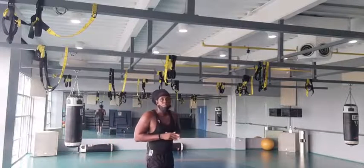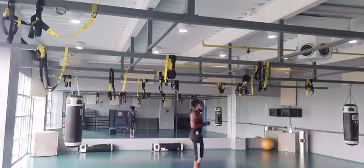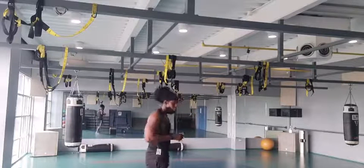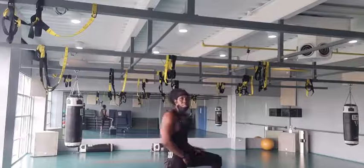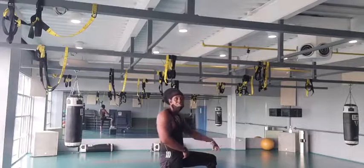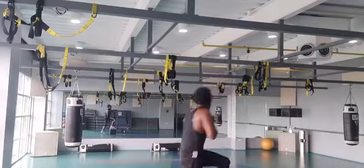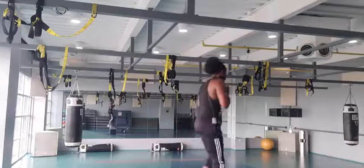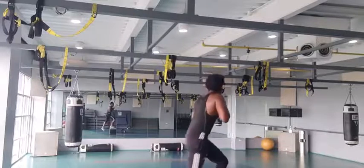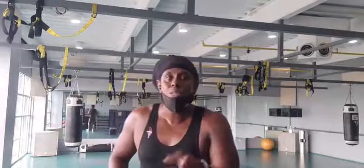For those who are watching, we're talking about proper stacking of the joints for the step up. So again, the leg must be parallel, the knee must be over your ankle, and then you come up and you squeeze. You come up and you squeeze. And we control the movement through and through.